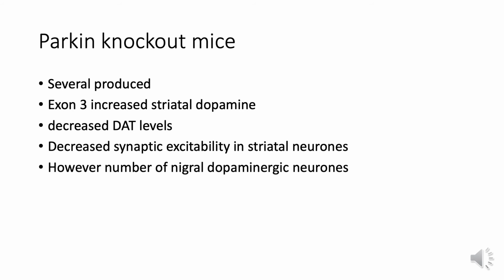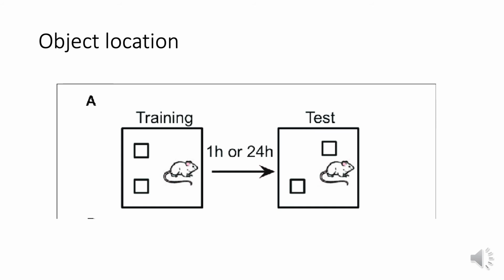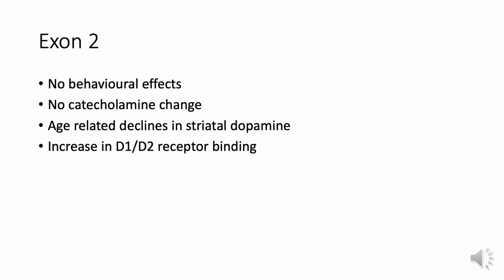But the number of nigral dopaminergic neurons remains the same. We don't see the same loss that's characterized with Parkinson's. One of the main tests that can be used with these kind of mice is the object location test, where a mouse is placed into a cage with the known objects. It's rewarded when it finds them, and it's trained to find them, and then an hour or a day later, they're placed back into the maze, and one of the items has been moved, and it will show if they've remembered the locations, and they will go to that one more for the reward.